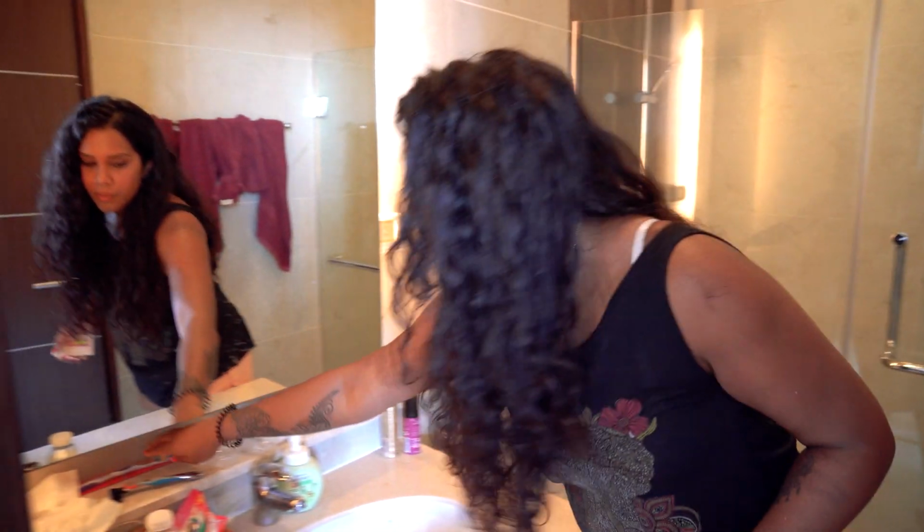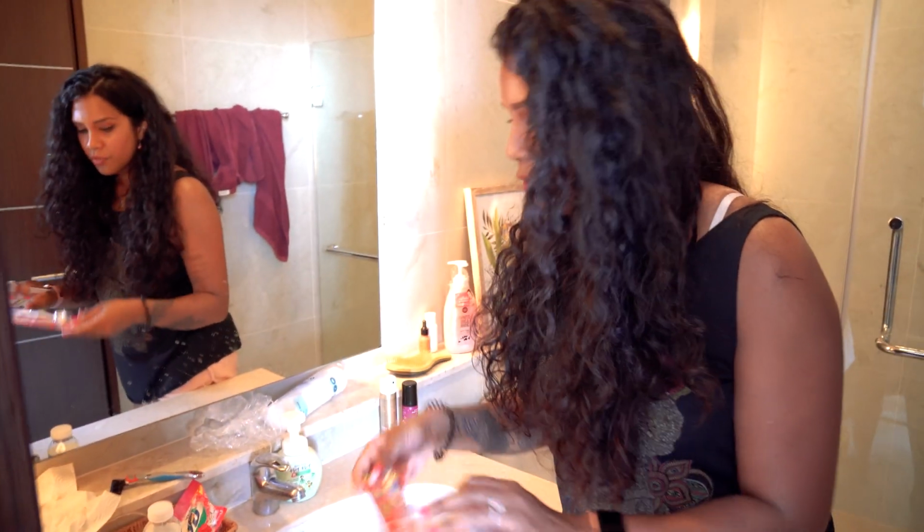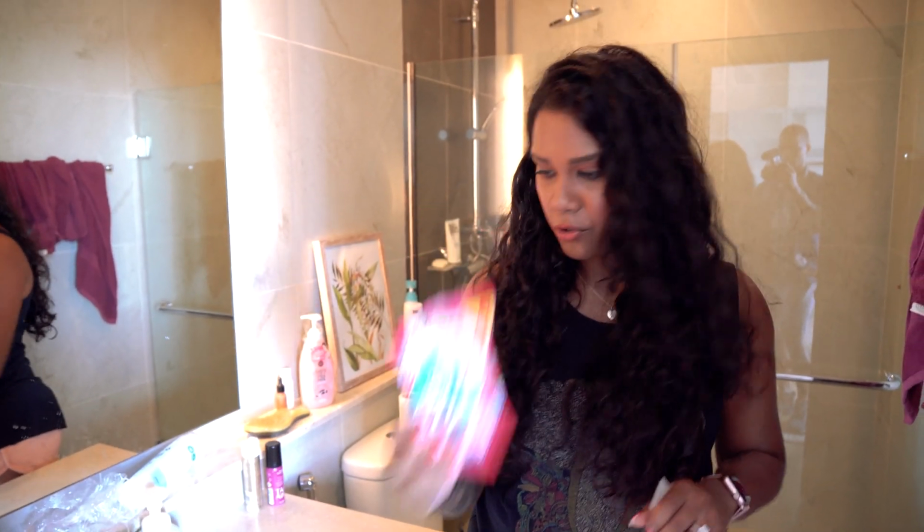They provided us with toothbrushes, toothpaste, and also washing up powder for the laundry, snacks. So they were really good in what they offered with the apartment.